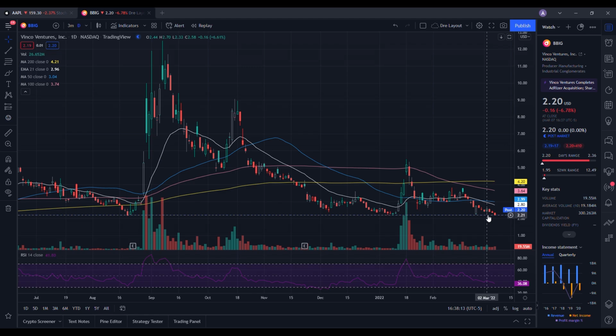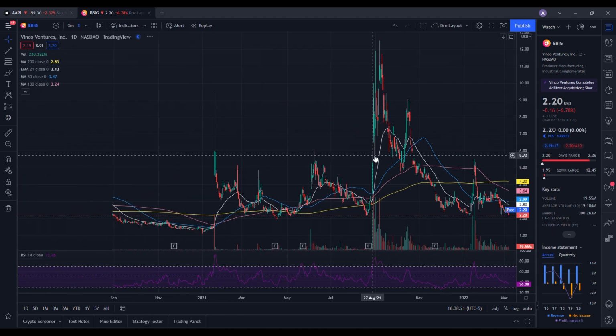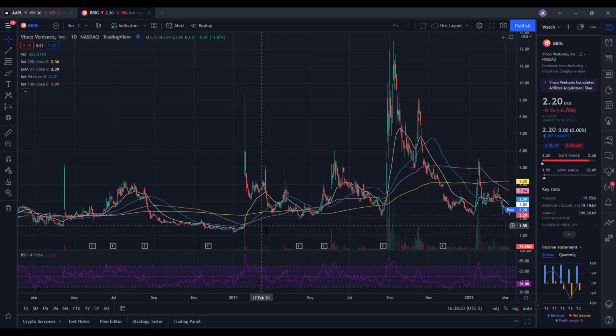The next level that you want to look out for is going to be right around $2, and we could see this level as soon as tomorrow. Another thing I want to bring to your attention: we also do have a gap here, and where this gap needs to be filled is around $1.60. So that means if we break through $2, there's a chance we can go down to $1.60. That is something you're going to want to be fully aware of.